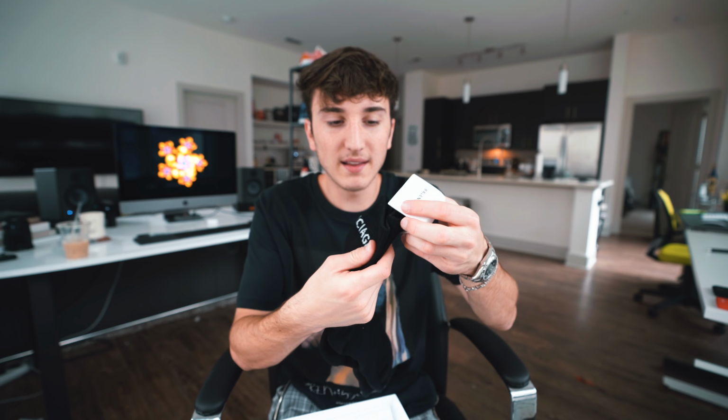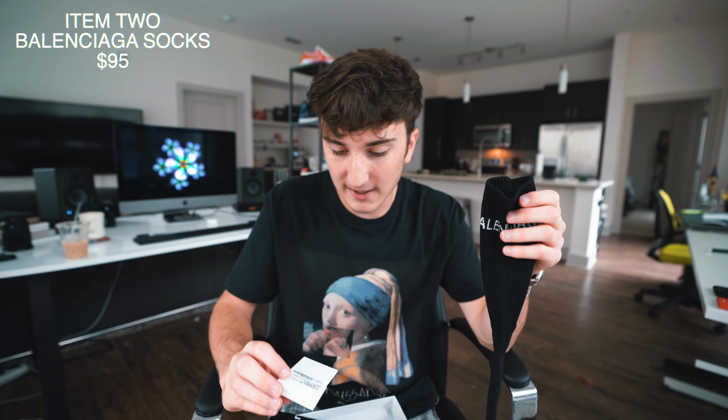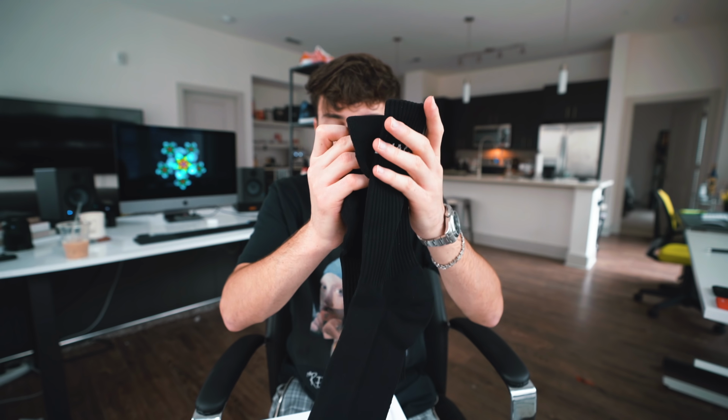Yes, we have a pair of Balenciaga socks. The tag was ripped off. Nice. That's pretty sweet. So you can see, this looks like were these freaking tried on? These are like ripped off already. Black Balenciaga socks, and I believe these are exactly $100. They are a size XL, which is around like a 10 to 13, I believe, and they're literally just a pair of black socks. The quality on these is decent.